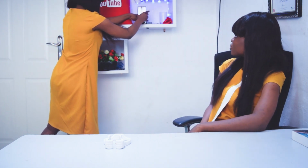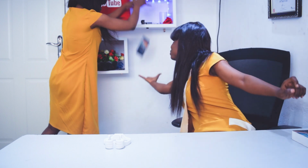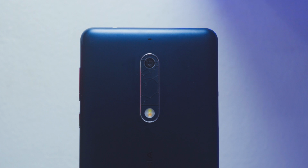Now, while I was shooting B-rolls for the Nokia 5 unboxing, something happened. Something similar to this. Yes, the phone fell down from that height, but the screen did not crack at all. However, the glass protecting the camera and the lens shattered. So if you intend to get the Nokia 5, ensure that this part of the device is protected.